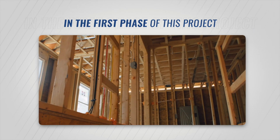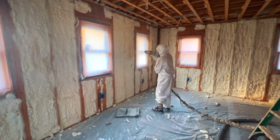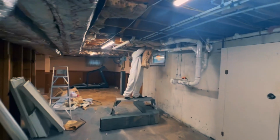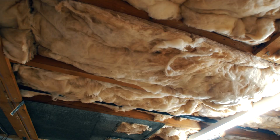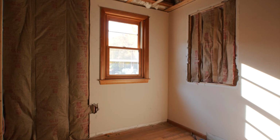One of the biggest challenges with this project was addressing the lack of energy efficiency. Our goal is to bring this home to modern energy efficiency standards. By properly insulating, we're not only improving the home's performance, but also enhancing the comfort of the family living there. To achieve this, we're focusing on two key areas: insulation, and drywall and plastering. We'll be using high-quality insulation materials to seal up any gaps and improve the home's thermal performance.